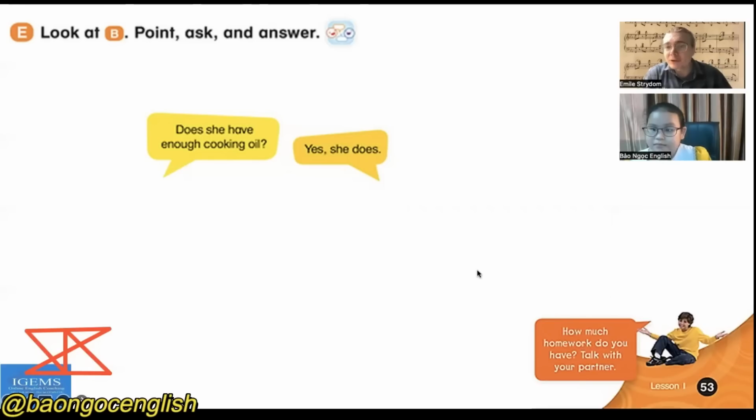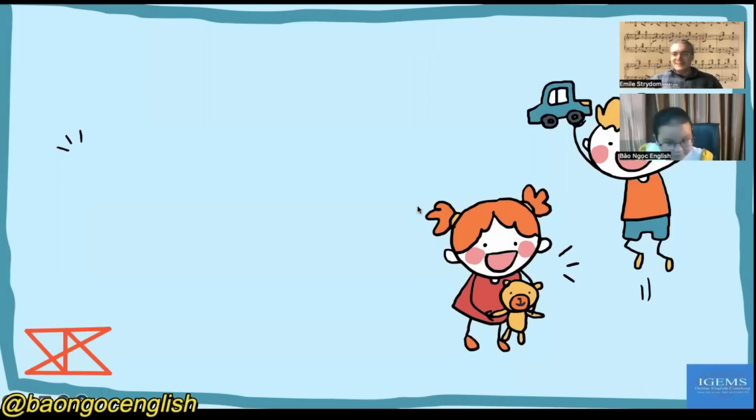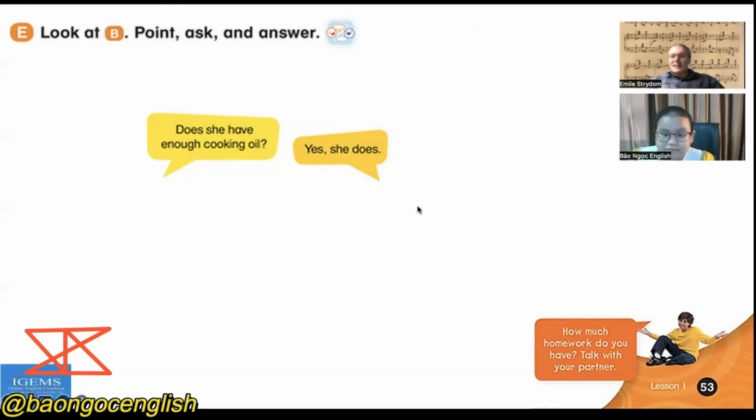Hey, so remember, we're talking about quantities. You say quantities. Again, do you remember what that means? Remember what I said in the beginning? Quantities mean how much of something you have, right? How much? How high? How small? How much homework do you have? Anything you could say like a lot, a little, much, many. How much homework do you have? A little. Say, I have a little homework.